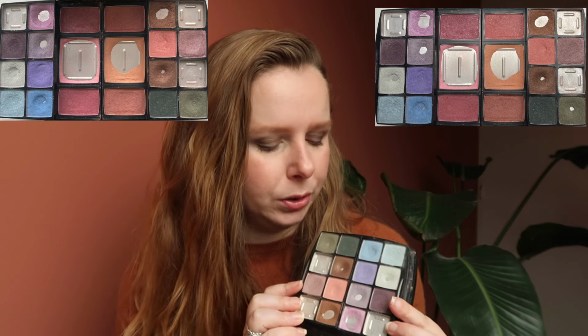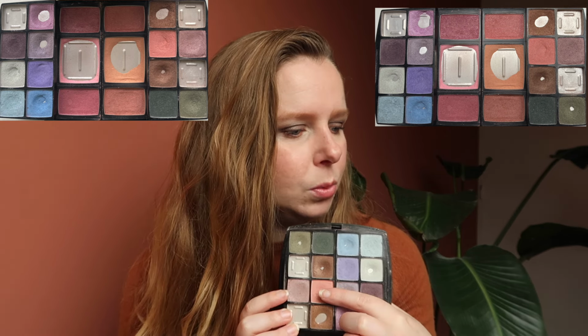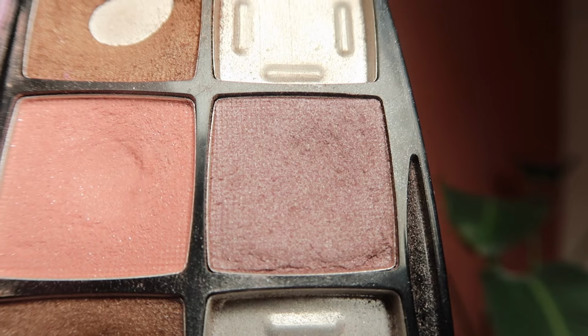I might start incorporating my yellow gold pigment from NYX a little bit more as well when I go for a warmer look. But I've used this one 2 times, bringing it to a total of 8 uses right now. Then this guy I've used 2 times as well over the last month.